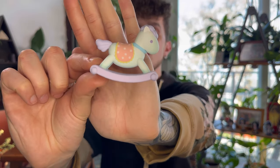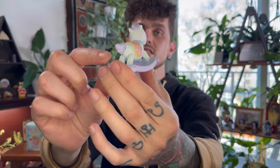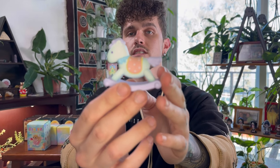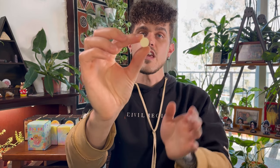Here is her rocking horse. Really like the colors on this. Soft blues and purples, and a little pink saddle. Yeah, that's really sweet. Different colors than the other My Melody that I had. So this comes with a little sticky pad to help the figure rest on the horse. So we're gonna get that set up.